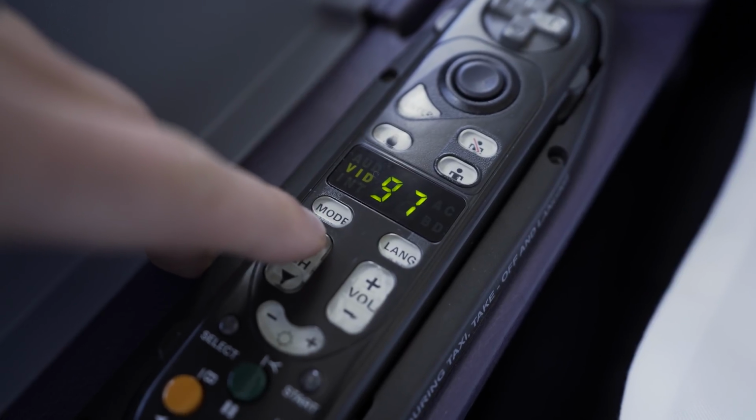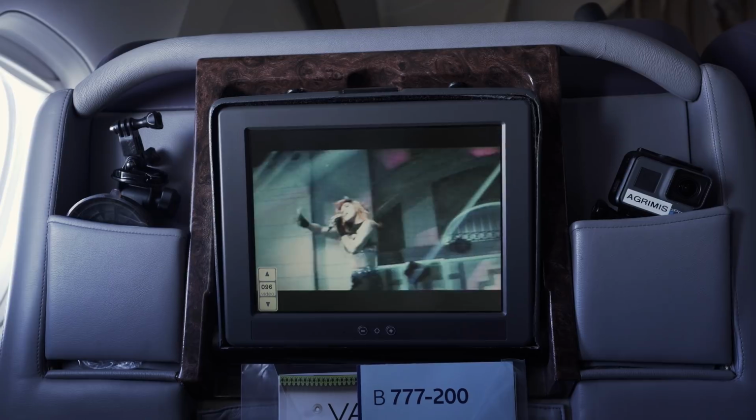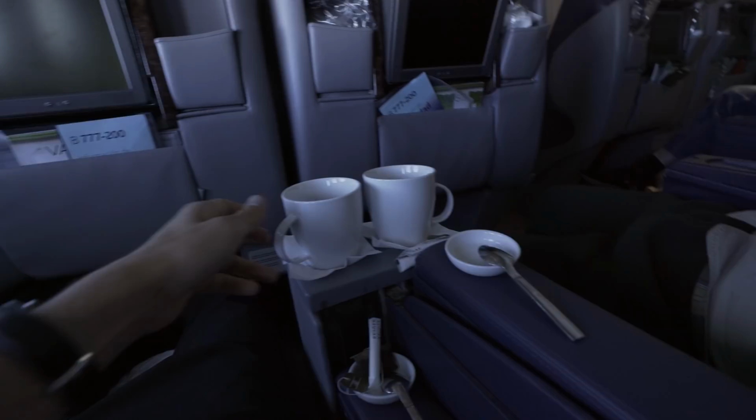So the in-flight entertainment is null. There are two channels, best I can tell. One is playing a soap opera, the other playing like a children's movie. There's a screen that shows elapsed time, but it's definitely not the amount of time we've been flying. The quirks continue.